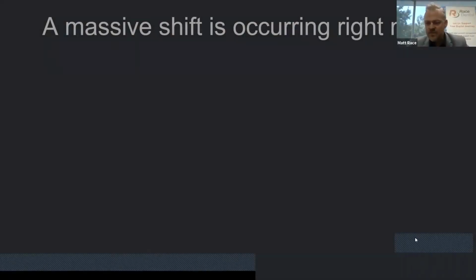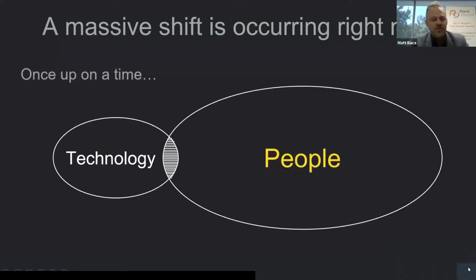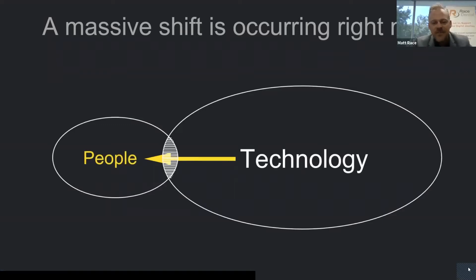As you can see today, we've got a massive shift that we've seen occurring over the last few years. Once upon a time, we saw that this enormous amount of people were being enhanced by a small group of technology. And we've really seen that a massive shift has changed now, where we see enormous amounts of technology being used by a small amount of people. We're seeing a huge disconnect now as the technology advances.